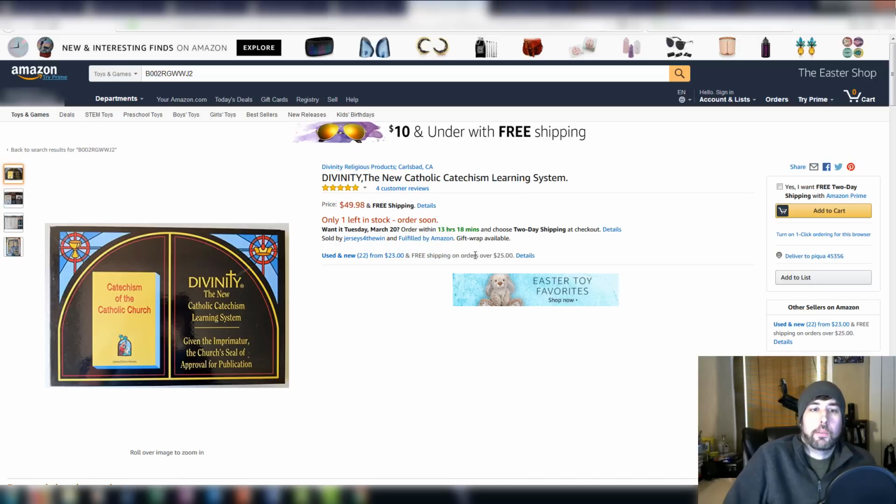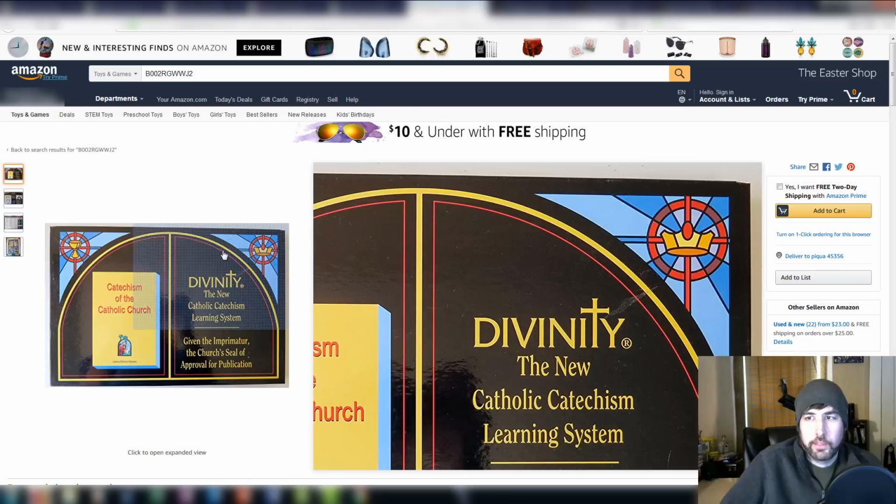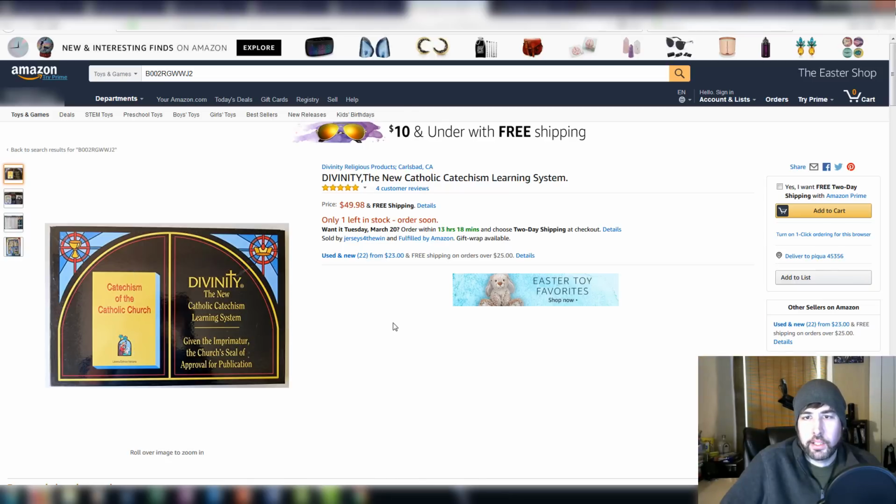I picked up this board game a while back. It's a Catholic board game. Looked pretty generic. It was sealed at a Goodwill. Paid $2.99 for it. At the time, there was a seller in there for $20. So the profit was not looking good, maybe $7 or $8 after fees. But if you look at the next seller, they were selling theirs for $49.99. So that's what I priced mine at.